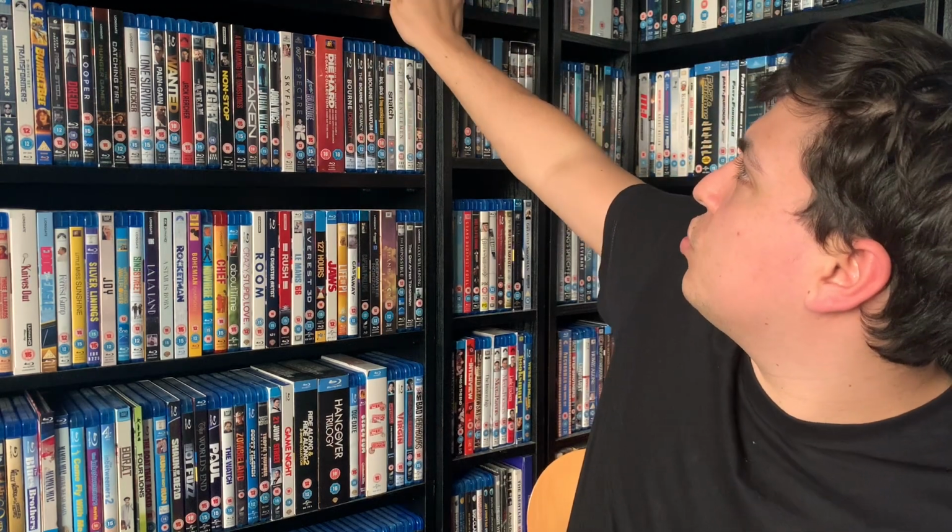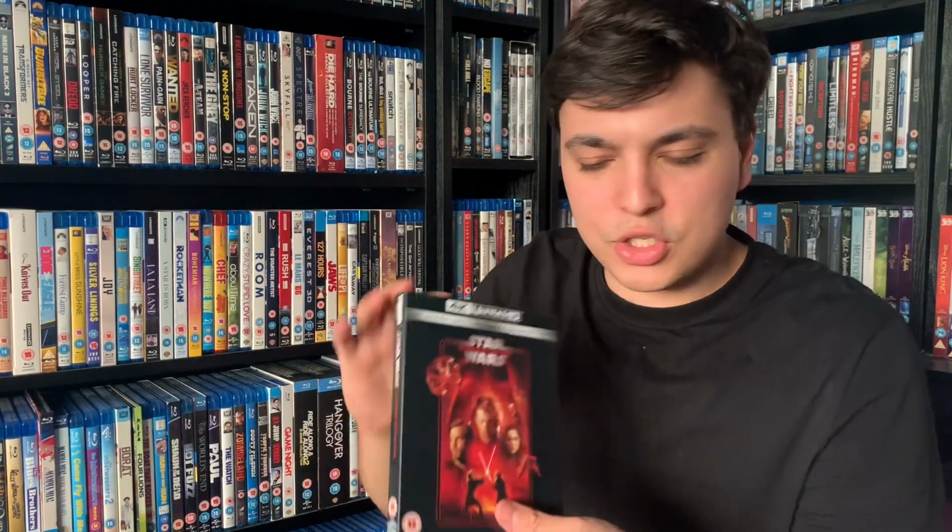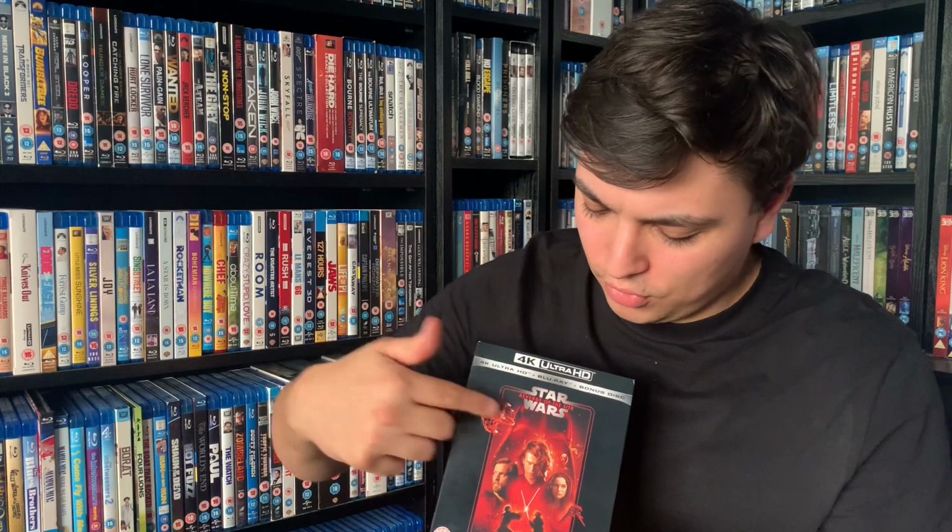They match so well. The covers are really nice. They keep to traditional Star Wars covers, where you've got this nice border and some bits popping out of the border, and the colours pop. They really match each film really well.